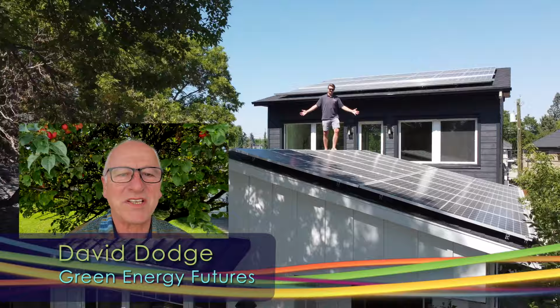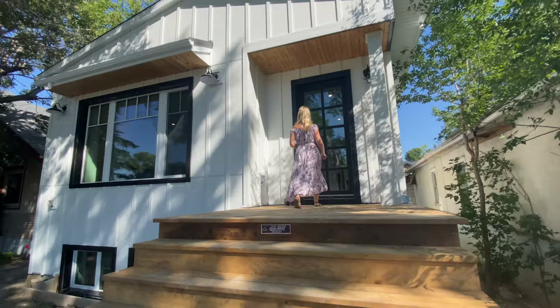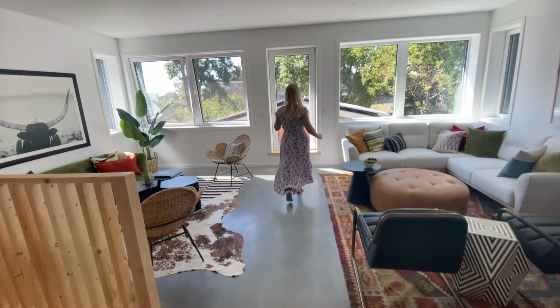Today we bring you the amazing story of an intergenerational family in Calgary, Alberta, building one of the most amazing green homes that we've seen on Green Energy Futures. Heather and Axel Sorensen are part of a new breed of home builders. Their company, Homes by Sorensen, was started in 2015 in Calgary, Alberta. Their focus, almost entirely on building high-performance homes.